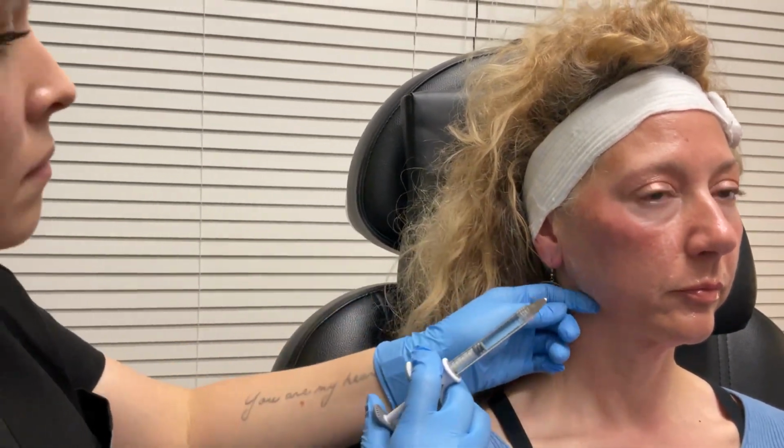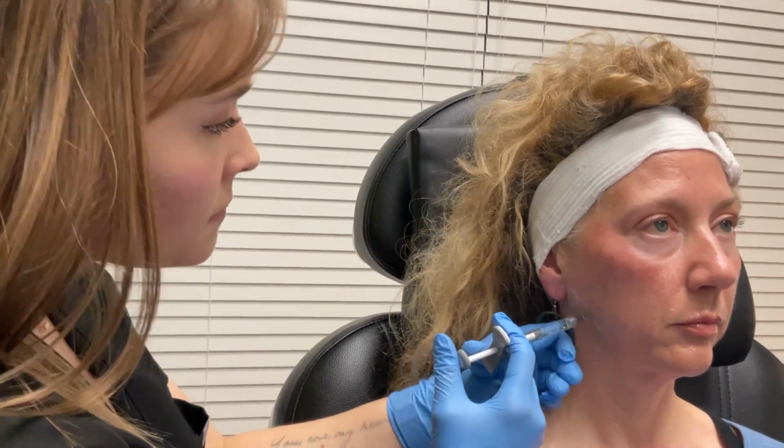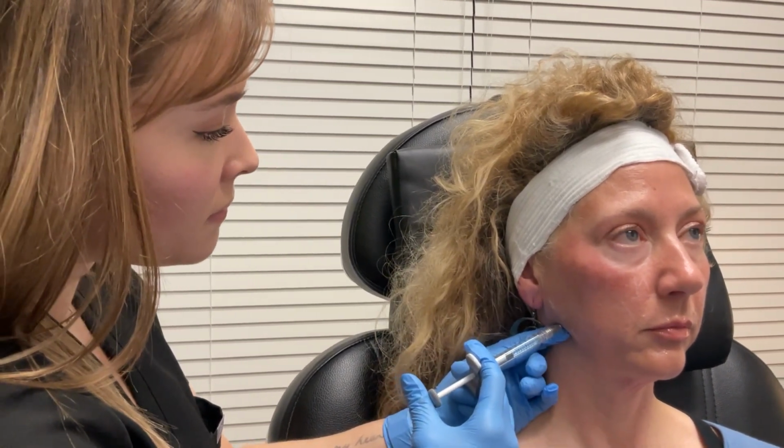So I'm going to show you, we're using some Voluma, and we'll show you how Navee does it. It's just a couple little injection spots. And this particular filler can last up to 2 whole years, so we love that.